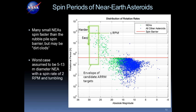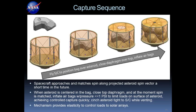Most of the asteroids that we know about in this size range are easy, and just a couple are spinning quite rapidly. So we think the capture problem is really not that difficult, but it is, of course, the newest thing in the system. So you saw this earlier. The key here is to match the spin, projected into the future to the time we're going to grab it, so as to minimize the mismatch between the asteroid's motion and the spacecraft's motion.